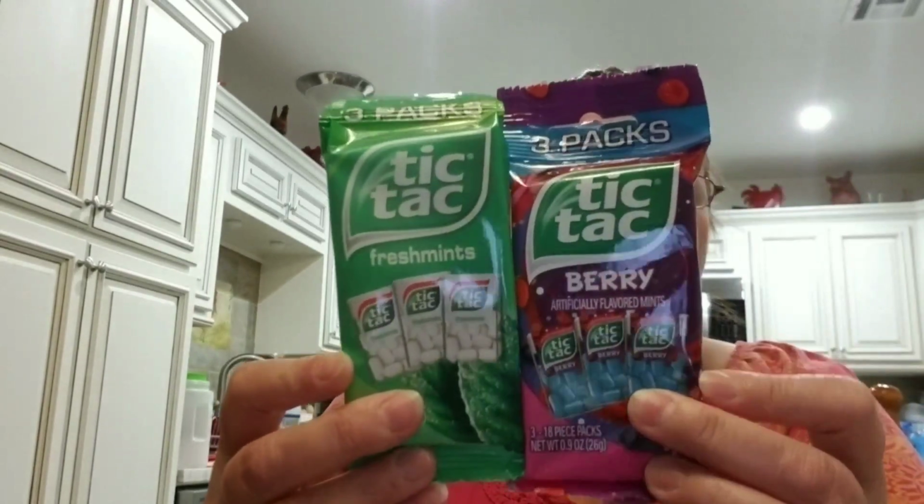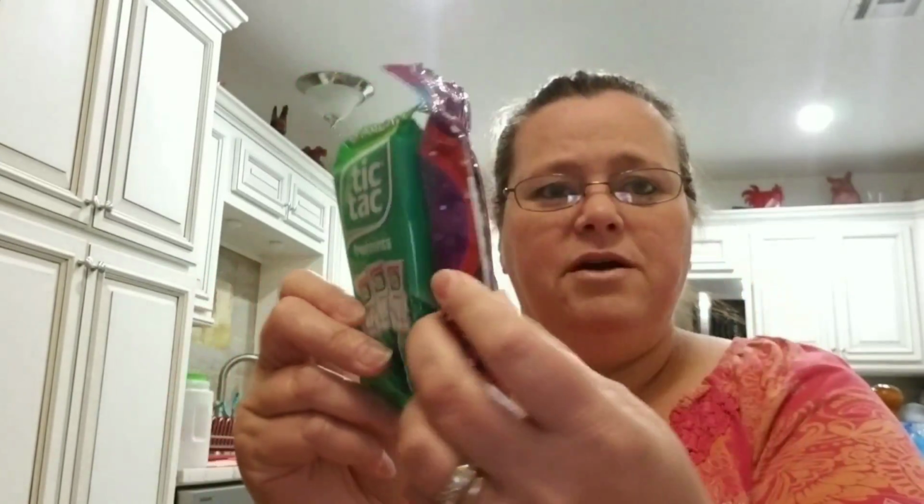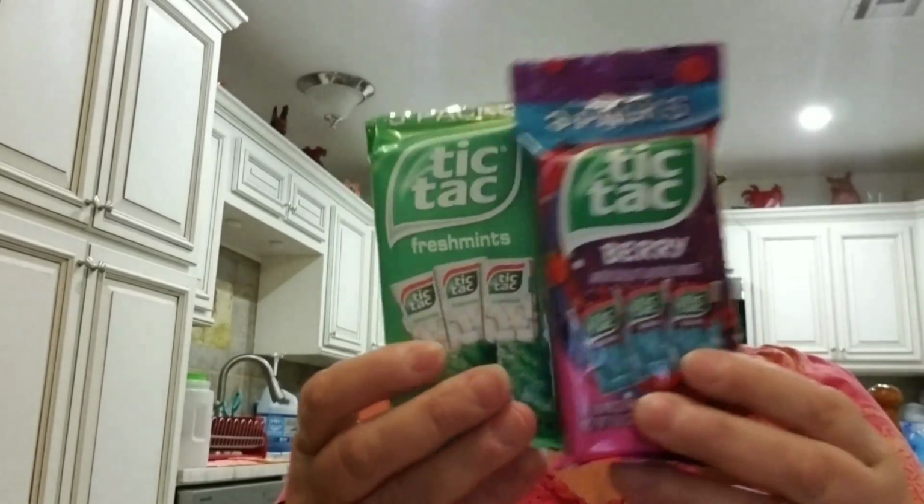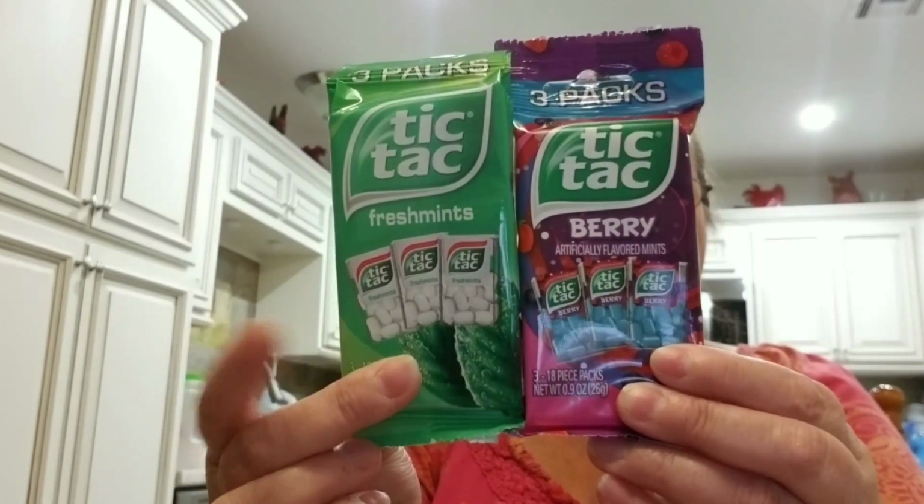Okay, next thing I got is a couple of these 3-packs of Tic Tacs. There's 3 in there, and they're the littler size, but that's okay. I got one in the berry, and then one in just the fresh mints, so it's like spearmint or that flavor.